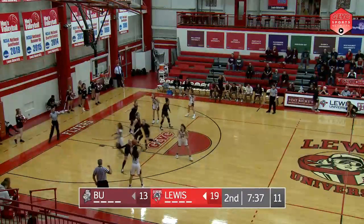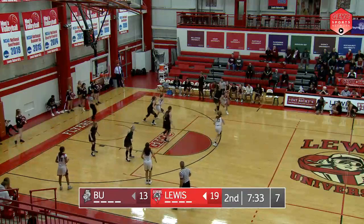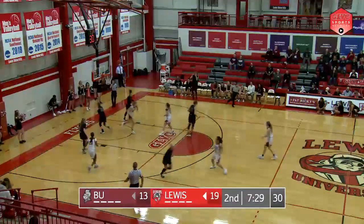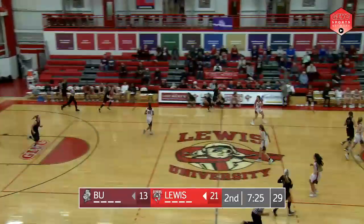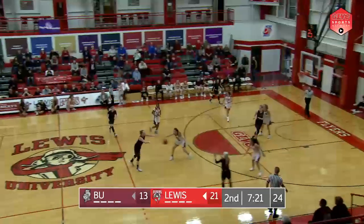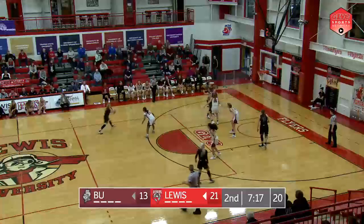Streeter left side. Up top, Gardner. Now right side, Williams. Couple of dribbles to the free throw line. Dishes for an easy basket to Morgan Glatczak. Well, they had to stop the player with the ball, which means the defender had to leave Morgan. She left Mo open. She got the feed and got the easy hoop. 21-13, Lewis.